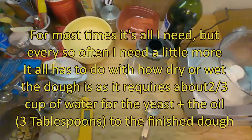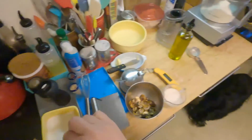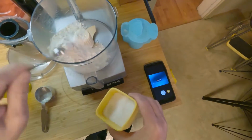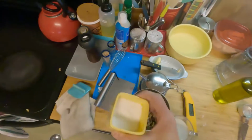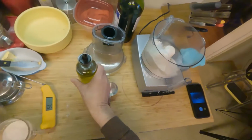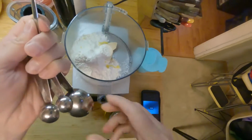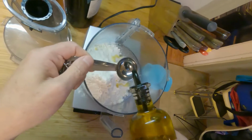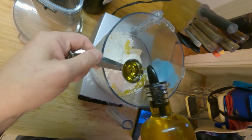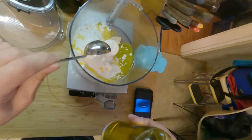So that, 3, 1, 2, 3 for 3/4 of a teaspoon of salt, and a tablespoon of olive oil. Oh wait, that's what I want. It's 1, 2, 3.